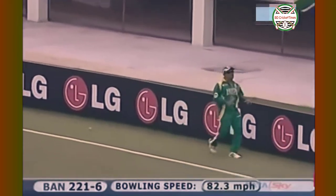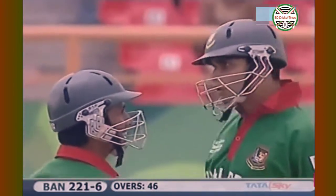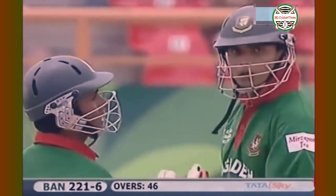Another boundary. Magnificent batting this from the lower order, turning the heat on. 46 overs gone, 221 for 6. Boy, what a little cameo this is from Mortaza. Just strikes the ball really well. Ntini again, good length, disappears. 221 for 6, 250's on.